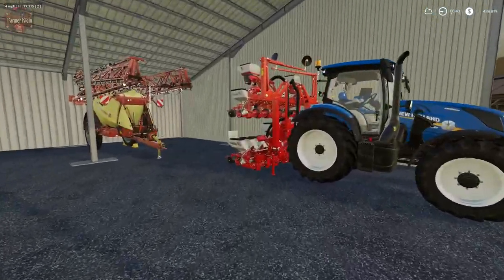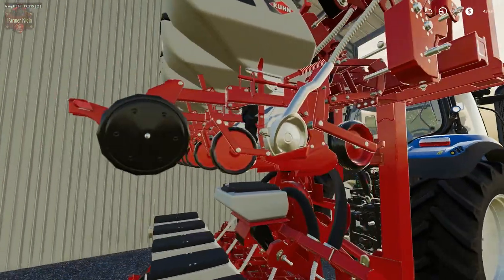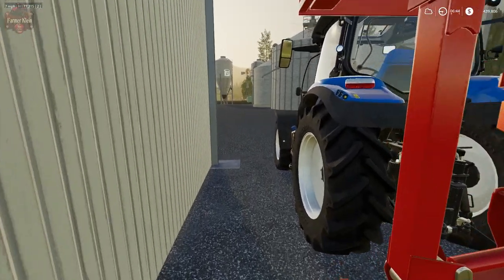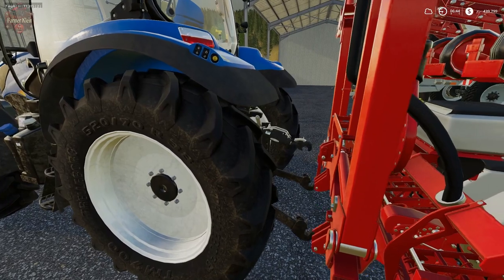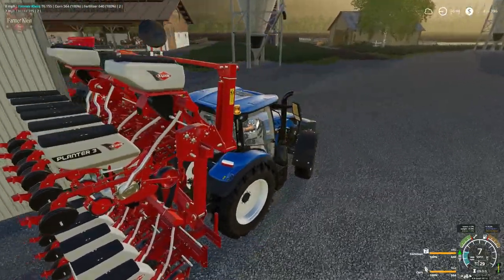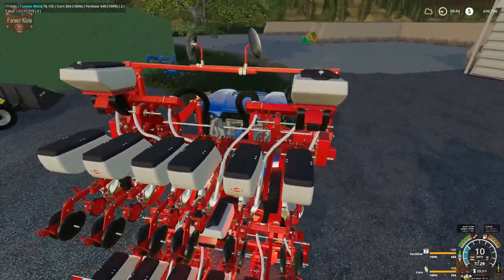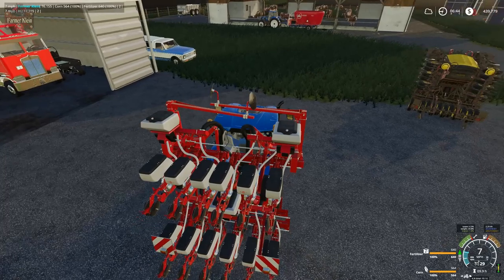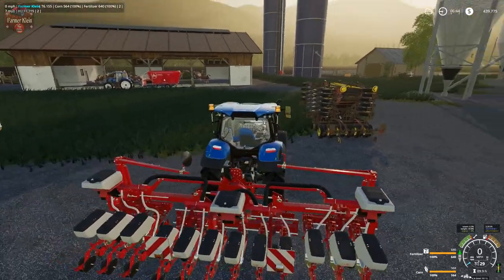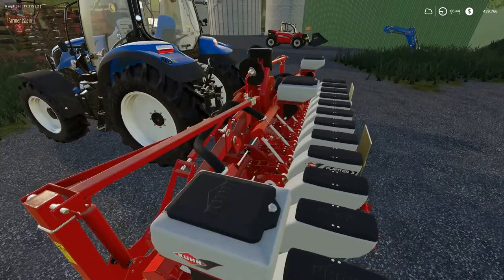Let's just check everything. Make sure everything's greased up. Ready to go. Some of these joints will get much better access once we hook it up and flatten it down. In fact, let's just go ahead and do that. Go ahead and get this thing hooked up. And we'll go ahead and pull it out over here. Let's put it right here in front of this. And let's go ahead and unfold it. Put her down on the ground. Disconnect it there. Now we can get a lot easier access to the planting discs.